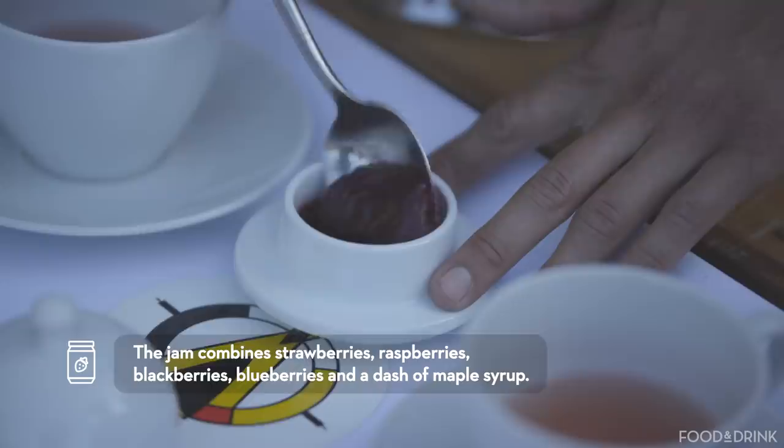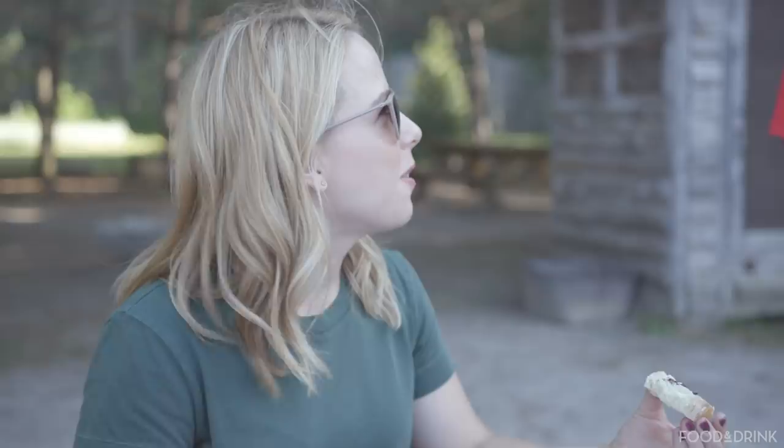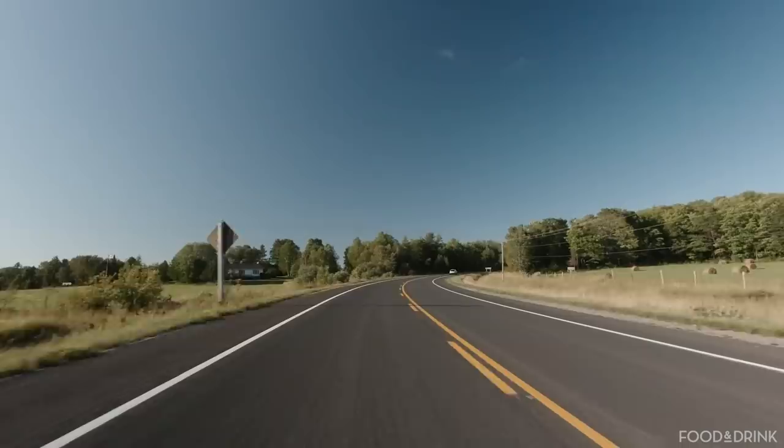It really does pair perfectly with that jam. Delicious. I think we could take another one with us for our dinner tonight. Oh yeah, please do. Thank you so much. You're welcome. That's awesome. He was so nice. Yeah, bannock sensei. Five stops down and it's time to cook an amazing meal to cap off a great day.